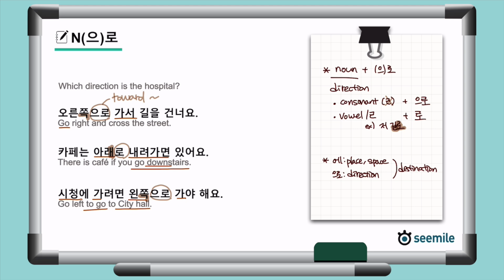Then, how would you say in Korean, which direction is the hospital in? Which is 어느, direction is 쪽, and the hospital is 병원. So it should be 병원은 어느 쪽으로 가요? Now, please repeat after me out loud.